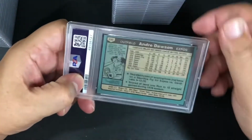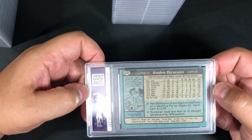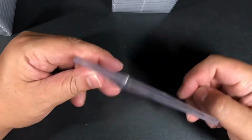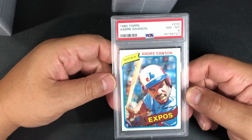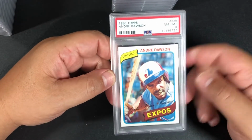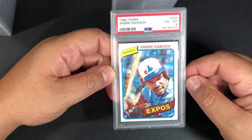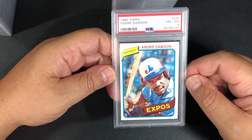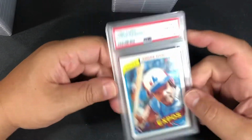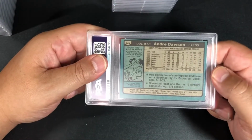There's Andre Dawson, really, really badly centered in the back. I see another 7 here. Oh, an 8, okay. Little off center, left to right. I think that's what killed it. They made it a 9. Made it an 8. Came down to a 9, and then the back, obviously. Definitely not a 10.